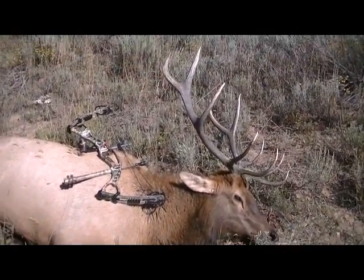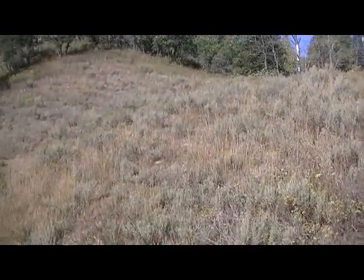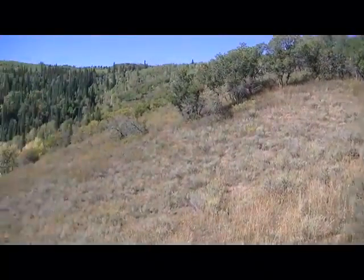5x6. Called it in to 12 yards. Let me give a little. 25th. What is it, Dad? September 25th, 2013.